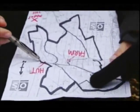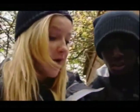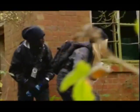We don't want to go back down there past the farm. Yeah, we'll go through the tunnel. We can avoid all the men. So the tunnel should be next to the path on our first right. Yeah. Now we had an escape plan. X marked safety.